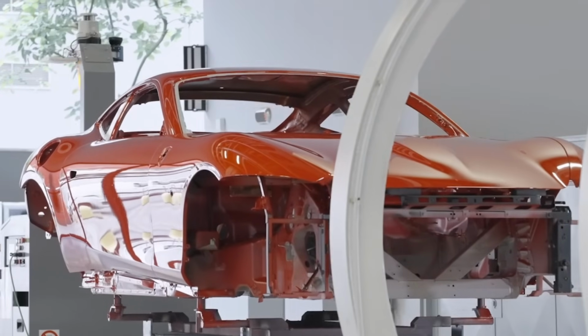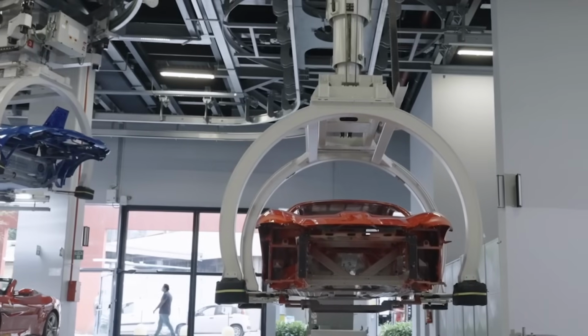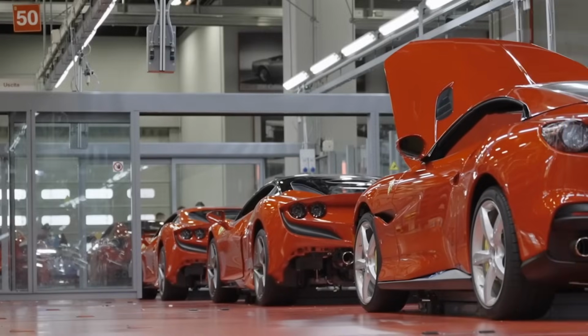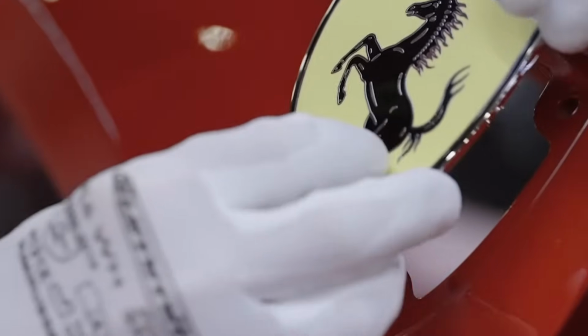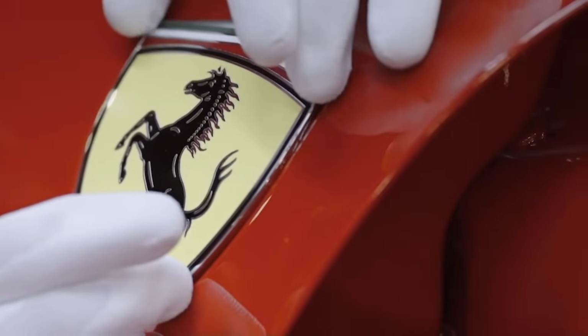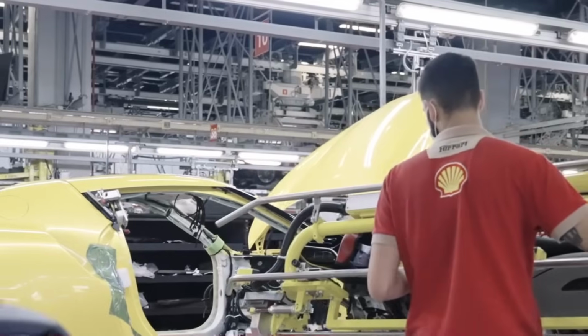Each day, freshly painted chassis arrive at the first stage of the assembly line. The initial stages are fully automated. Exterior details, like the iconic Scudetto emblem, are added. Then, the heavy, leather-clad dashboard is installed.